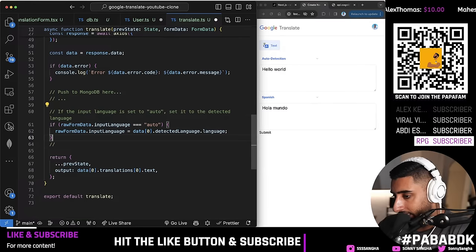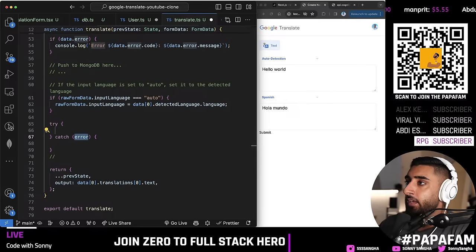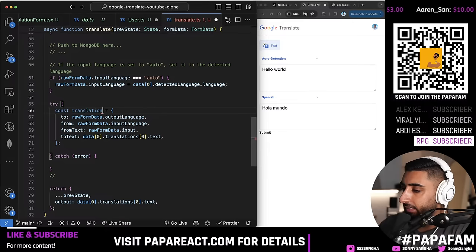That's why the data came back that way once we made that request to Azure. That's fine. Now we've got a try catch block. Now the translation: we're going to create an object for that translation. It's going to have to, from text and to text. Again, you could even use the iTranslation type there, but in this case I'm not going to do that. Just keep it simple.